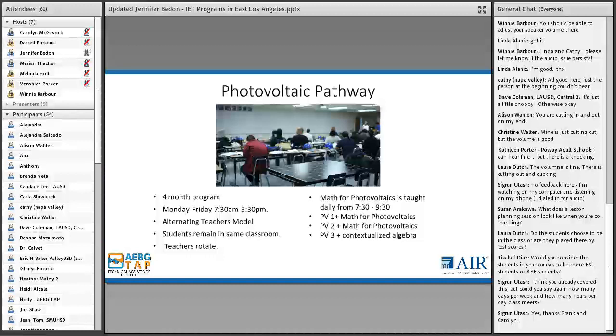The way that they do it is math is taught every day from 7:30 to 9:30. They have PV1 and math for photovoltaics, PV2 plus basic math for photovoltaics, and then the PV3 students take contextualized algebra. So that math component in the morning really is a multi-level piece, but the teacher will focus on one particular level at a time. For example, she'll do basic math Monday morning, 7:30 to 9:30, and then she'll teach algebra from 9:30 to 11:45. So they do fluctuate, and then she'll alternate that the other days of the week to give the students some time.